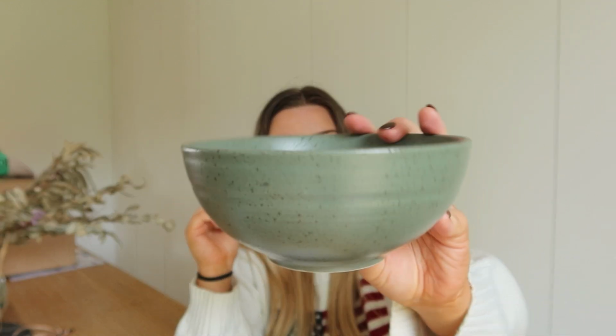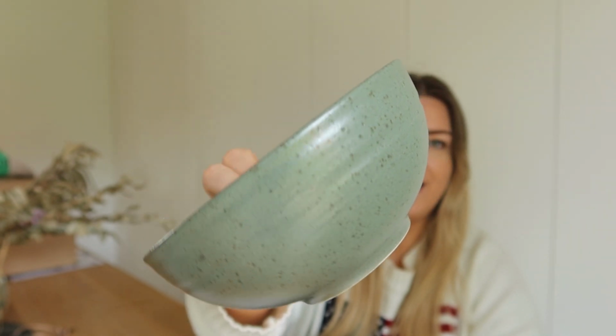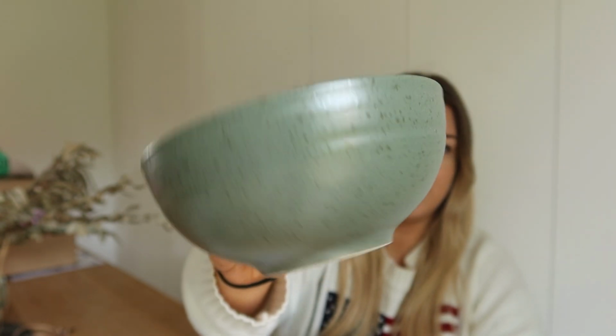I also grabbed this. Again, Habitat. This is like a cereal bowl. I thought the colour of this was so cute. Camera always hates focusing on stuff like this. But yeah, it looks like that kind of handmade ceramic vibe. Very cute and nice colour for autumn, winter.